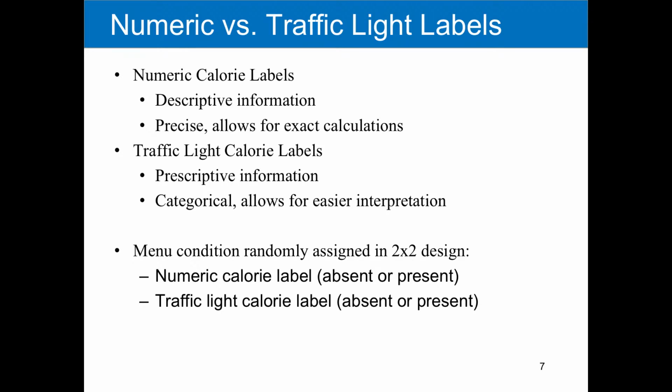So in our study, we're going to look at these kinds of labels in 4 conditions, a 2x2 design. Some people are going to see menus with no labels, some with numeric labels, some with traffic light labels, and some with both. You can imagine those that see both, maybe they see that 2 items are both green lights, and then the fact that there's numeric information allows them to pick the healthier between those 2 green lights.